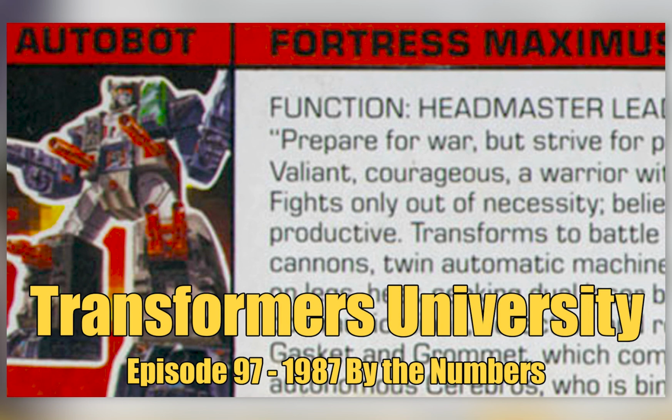And so strength and intelligence stayed the same. Speed went up by 1. Endurance went down by 3 to a 5. His rank dropped by 3 to a 6. His courage went up by 1 to a 10. And then his firepower, even though he took on a firepower upgrade with the Targetmaster, went from a 7 to a 4, and his skill dropped from a 7 to a 5.